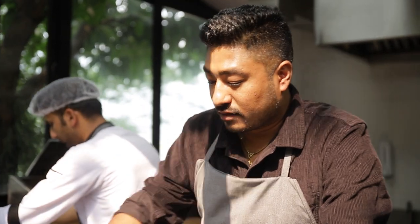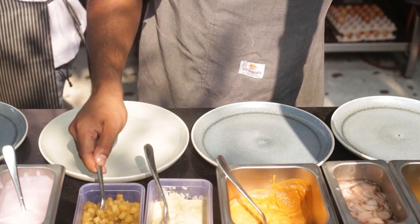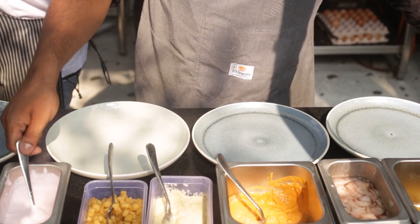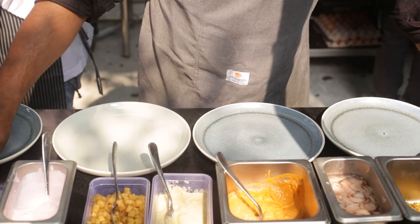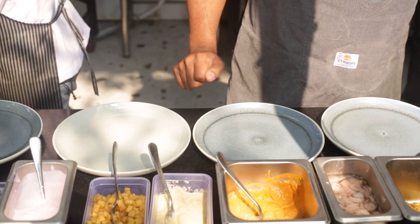So here's our romesco sauce. It's more like a Nepalese version of romesco sauce, made from red pepper. We just make the sauce out of this. This is our hummus. That's caramelized apple, our cream for the French toast. This is our jam, and pickled onion, which goes really well in salads.